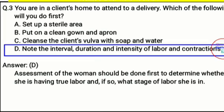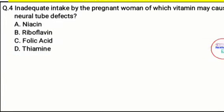Correct answer is option D. Note the interval, duration and intensity of labor and contraction while you are at home to attend a delivery. Assessment of the woman should be done first to determine whether she is having true labor and, if so, what stage of labor she is in.